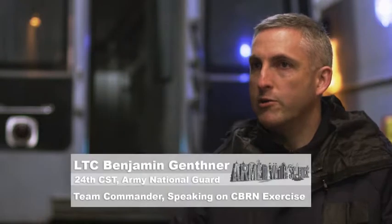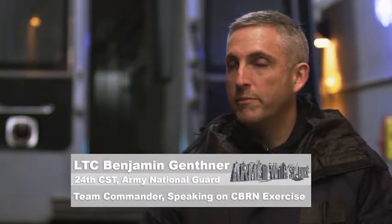This morning we got a call about 4 in the morning from the FBI requesting our assistance to identify an unknown laboratory process at a residential building in Brooklyn. What they found was a glassware that was producing a nerve agent. So our mission here today is to make entry into the residential building and identify any hazards related to the process.